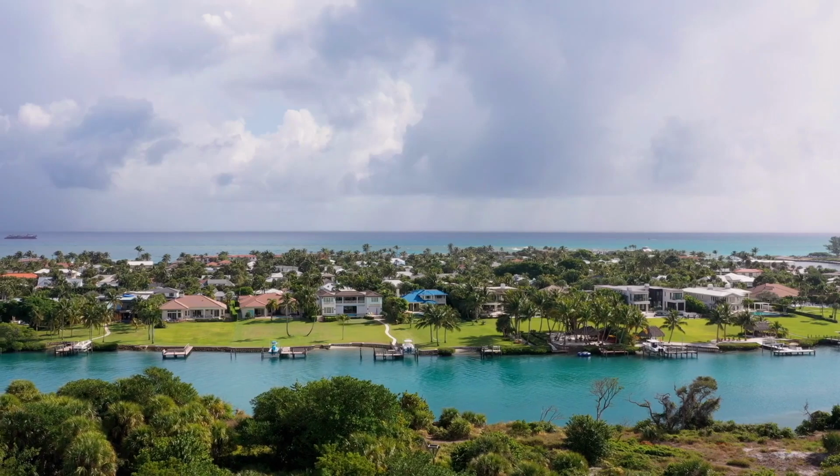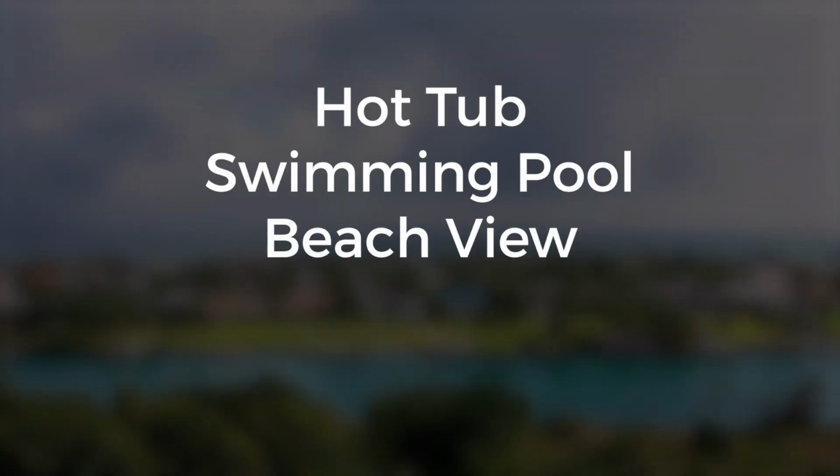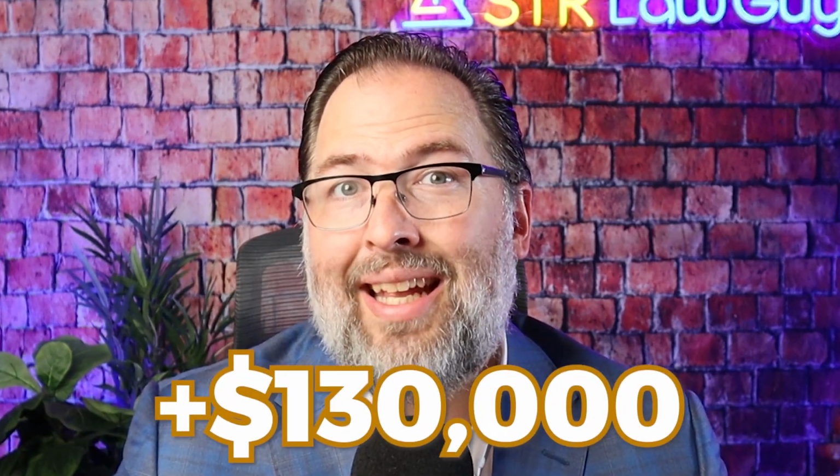Well, he found the perfect short-term rental in Florida, worth over $2 million. This place was amazing. It had a hot tub, a swimming pool, a view of the beach, and a sport court. In addition to making 25% cash-on-cash return on his money, he was also able to learn how to save an enormous amount in tax savings.